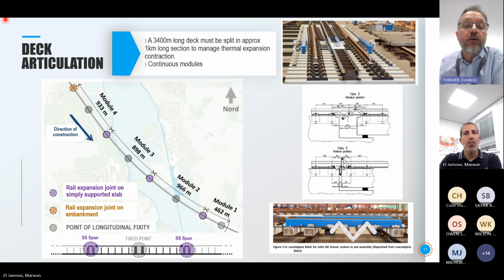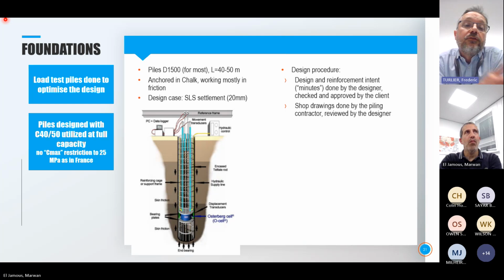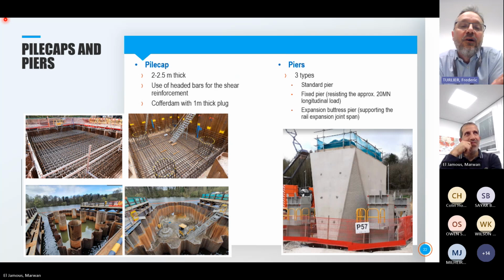If we go to the next slide, Marwan, so a bit more technical details. So starting with foundations, I won't necessarily go into all the details. This is a presentation that we've done with Marwan in the past. We can easily spend an hour and a half, but we don't have that time today, so I'll go a bit quickly. Rotary bored piles, 1.5 meter diameter.